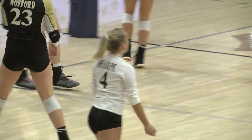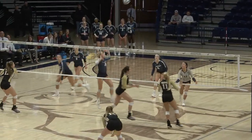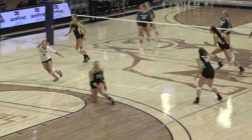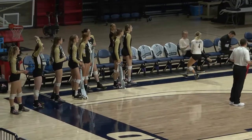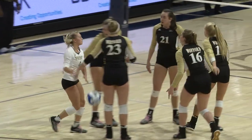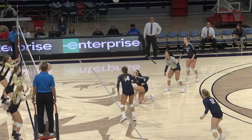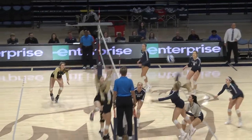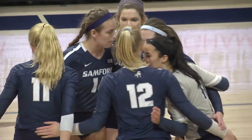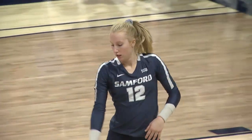Samford pulls in front by 2. Here comes a kill attempt. Nice save by Wofford, but it's going to go far. Going to go out wide. They're either going to finish in first or second place this year. Point for Samford. Tysman finishing up. She's a senior.